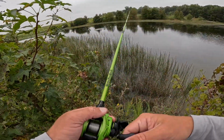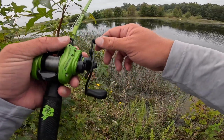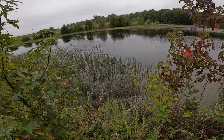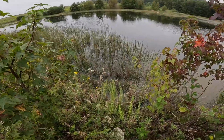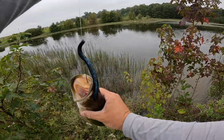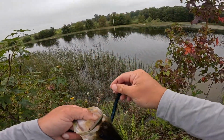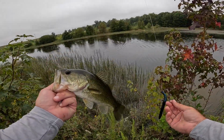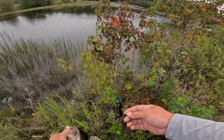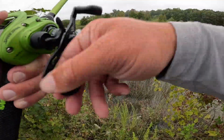Oh, dude, I just landed on one's head. Oh, I got him too. No way. That was nuts. If that was the same fish, that was crazy. I literally just landed on one's head, and then this one got it. I don't know if that was the same fish or not. It definitely could have been. But that was crazy. That was cool. That is number 4.